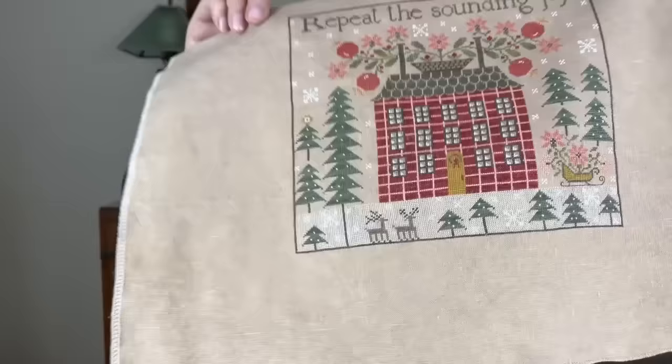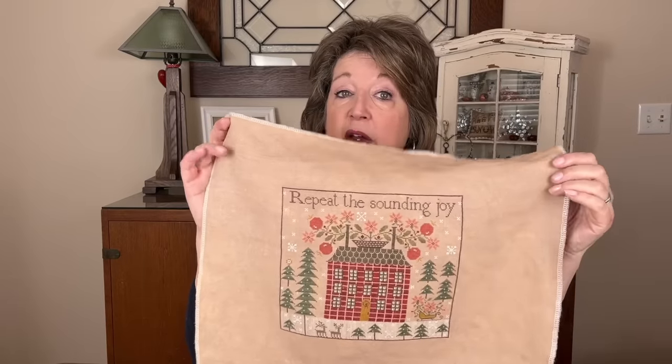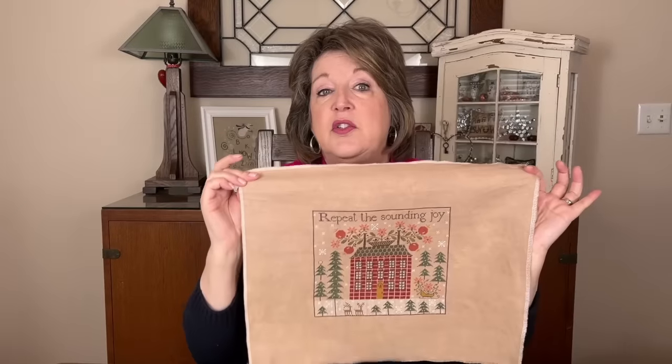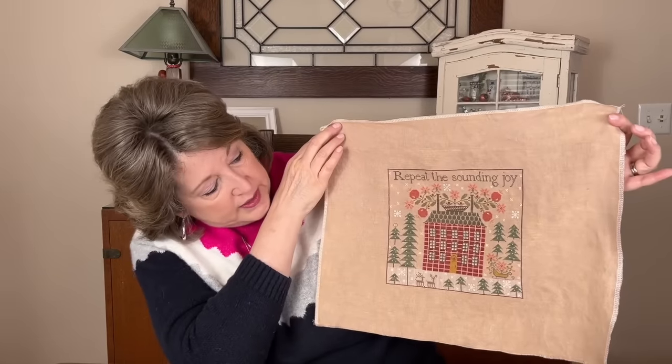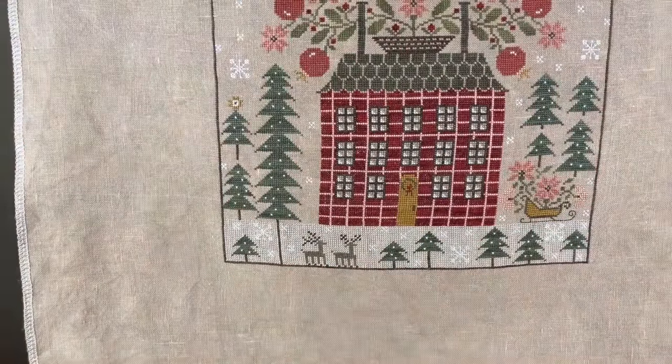So there you go. If you have something that you feel like is not showing up, of course, changing the thread out would be an easy fix too. But also keep in mind you can just do a half stitch and it will turn out a little bit lighter. From this distance, you can't tell that I only did half stitches, unless you get really, really up close. And of course that took half the time to stitch because I was only doing half stitches. So that was an extra bonus.